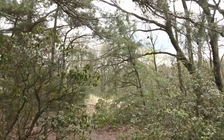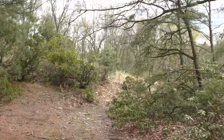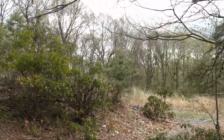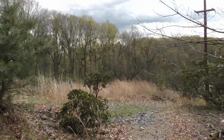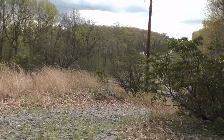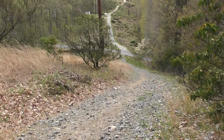Another interesting area. This whole area up here is neat so far. This is one of my best hikes recently. So, we're going down. There's the road. That's where we're going.